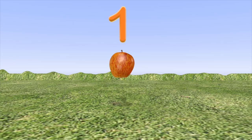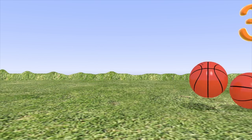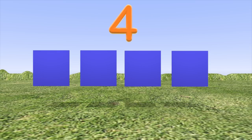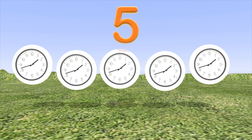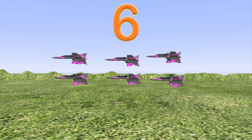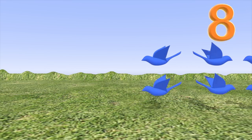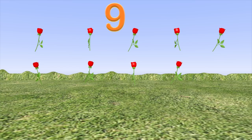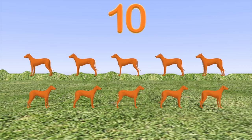One apple. Two oranges. Three balls. Four squares. Five clocks. Six spaceships. Seven tables. Eight birds. Nine roses. Ten dogs.